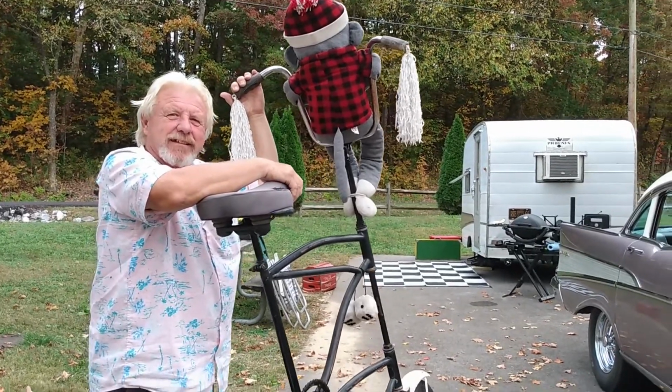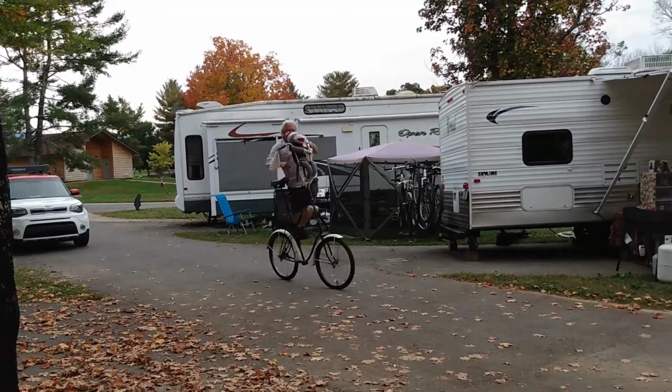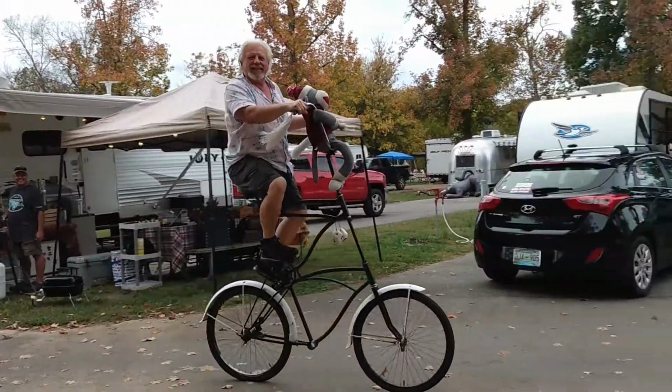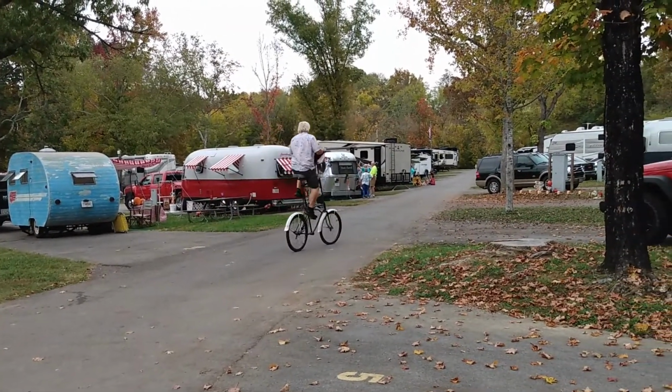Okay, so Tim's going to ride this for us. Yep. Take me a minute to get lined up. There he goes. Now, how many of you could do that? I'm going to make a few laps. All righty. Thank you, Tim. And there he goes.